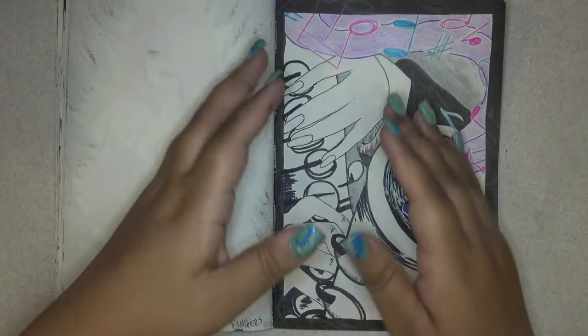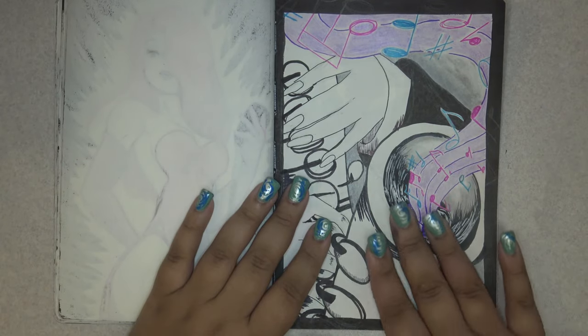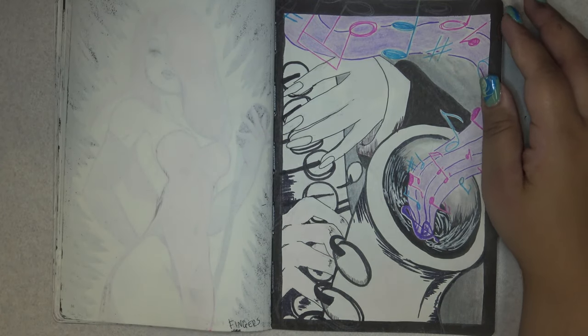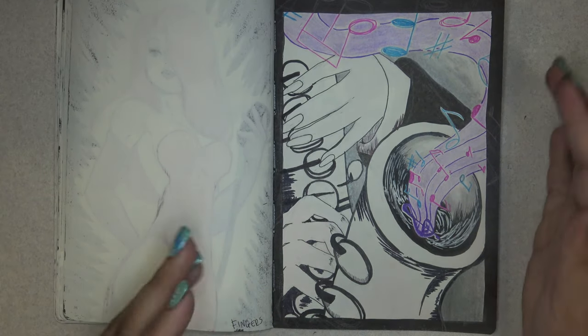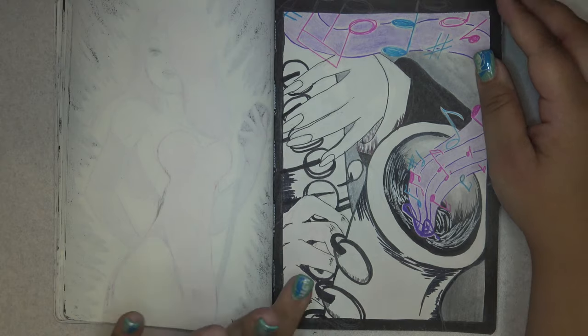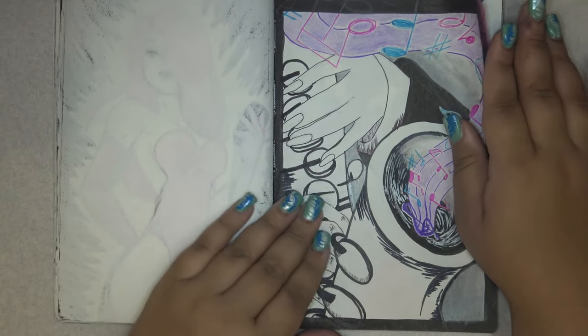A close up of somebody playing an instrument like a saxophone, black and white with maybe one colorful strip of something in it, with that thick border around it. It just seems very, very jazz to me. So this was the very first picture I did in the sketchbook.